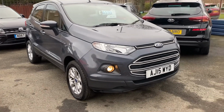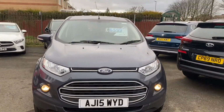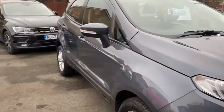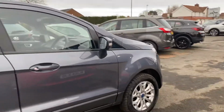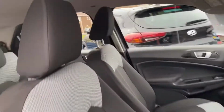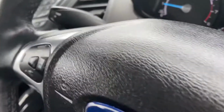Today we have a Ford EcoSport on a 2015 plate for $6,599. I just want to do a quick video of the car. It's just come in, a part exchange. Now this is a 1 litre petrol manual gearbox. It's got cloth seats. I think the mileage, let's see.